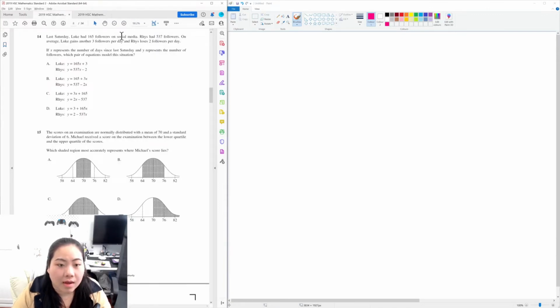14. Last Saturday, Luke had 165 followers on social media. Reese had 537 followers. On average, Luke gains another 3 followers per day, and Reese loses 2 followers per day. Oh no! If X represents the number of days since last Saturday, and Y represents the number of followers, which pair of equations models this situation? Okay, what's Y? Y is the number of followers, alright? X is the number of days since Saturday.